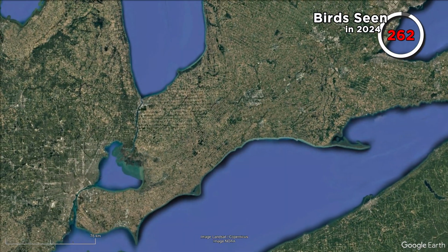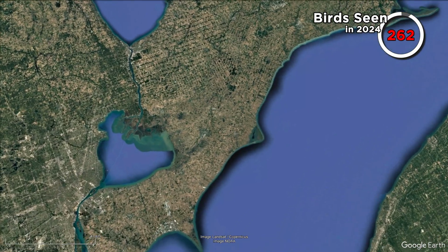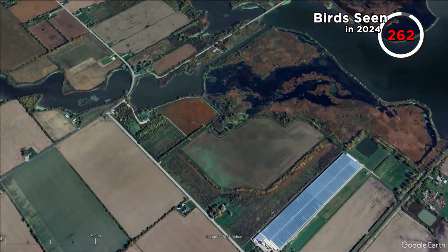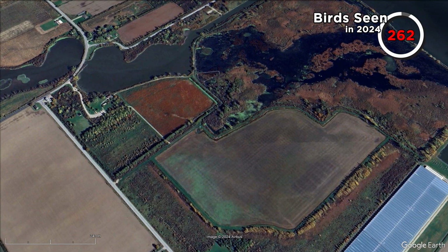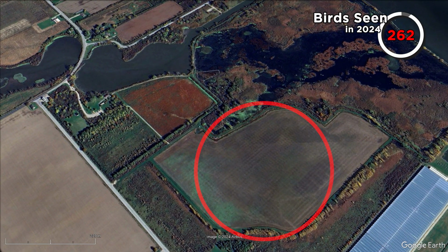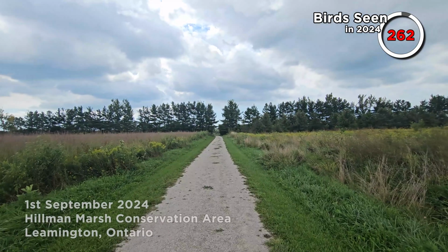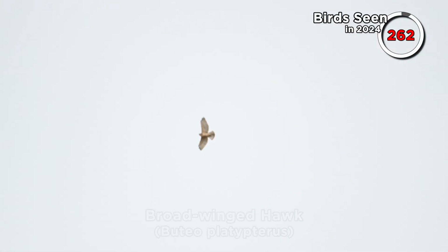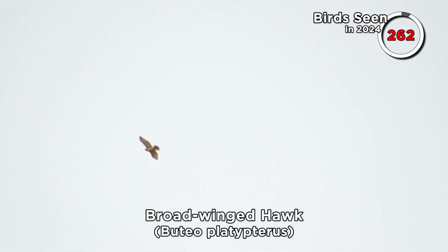Hillman Marsh is located about 45 minutes west of Rondeau Provincial Park. It consists of a few marsh cells and some walking trails. This large area shown here, looking quite dry at the moment, can be used by thousands of shorebirds migrating through, especially in the spring. Although we're currently at the end of summer, sometimes the odd shorebird can still show up here. Heading through a meadow on our way to the marsh, a hawk wheeled across the sky. This is a broad-winged hawk.